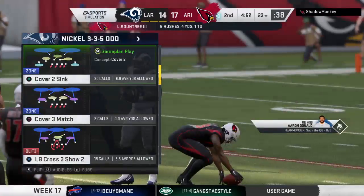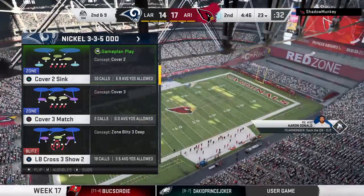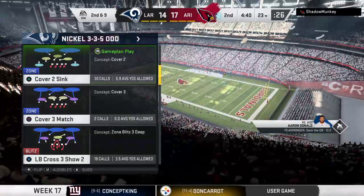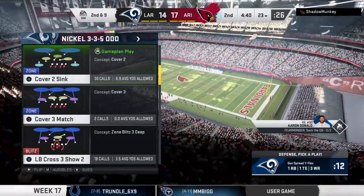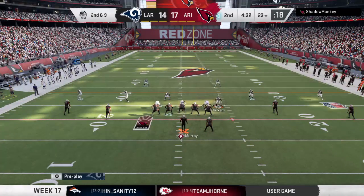Vanderbilt's own Oren Burks had the tackle defensively. Nice job by that defensive front there to hold him to a short gain on first down. Well played, I must say. Yeah, only getting 1 yard. There was no room to run. The run only got a yard. Here's second and 9.